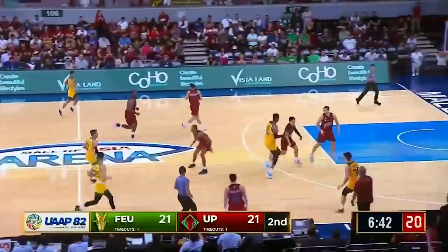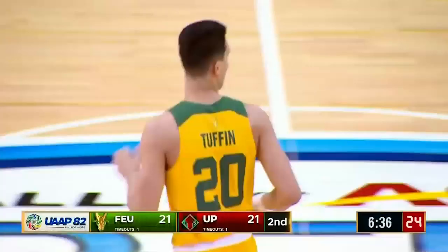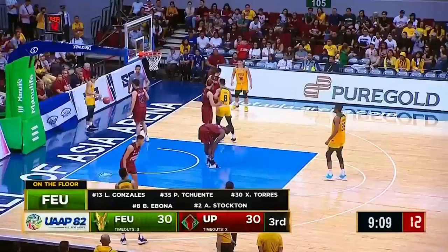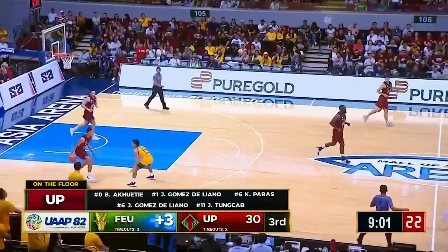Ken Tuffin. Yes! Ken Tuffin, three! Well, Ken, it's going to be a gamble for FEU. Tungkab knocked it in. Torres from outside. Yes! Taking it right back. FEU with their own version of a three.